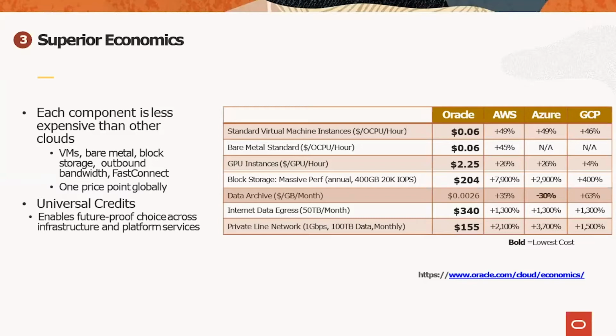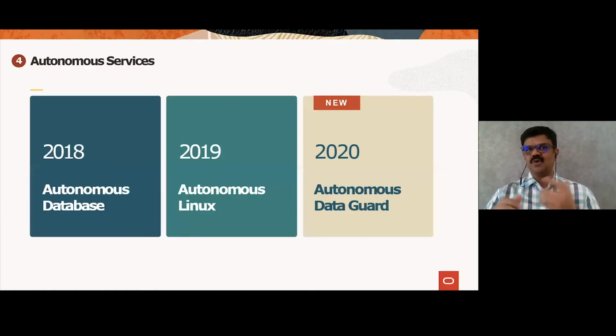So when Shashwat kicked off, we said price performance is the key, right? Secure price performance is what we're focusing on to ensure that when you run your workload on Oracle Cloud, you're getting the most secure environment at the best performance at the best price you can achieve in the market today. Now, let me move on to the fourth one.